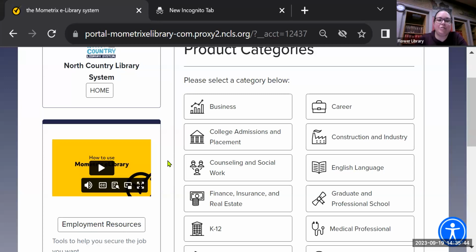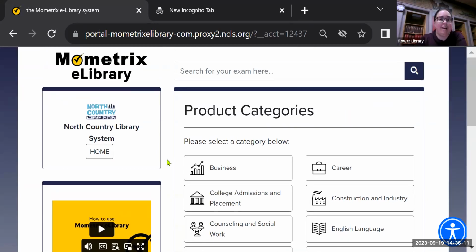So often we get users in here who are looking for the same materials, right? And only one person can use a book at the same time. Not true with this database. It's simultaneous access. Did I get that right, Matt? Is that the right wording? Yes, that's what I thought. So anybody can use the same test materials all at the same time with their library card. You do not have to create a separate account that I could find anyway.